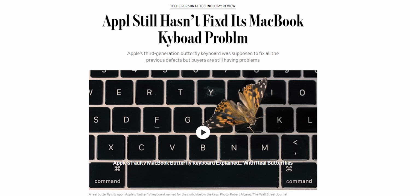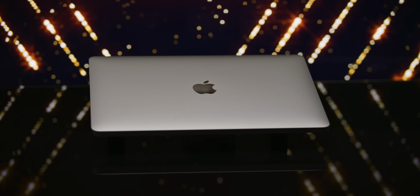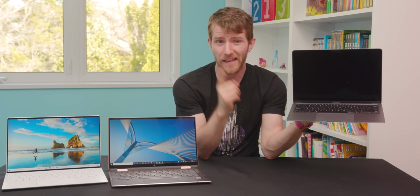The last MacBook Air had two fatal flaws. Apple's butterfly keys were a disaster, and the dual-core processor kneecapped any potential for serious multitasking. Both of these are now fixed in the 2020 model. But now the MacBook Air has two even bigger problems.